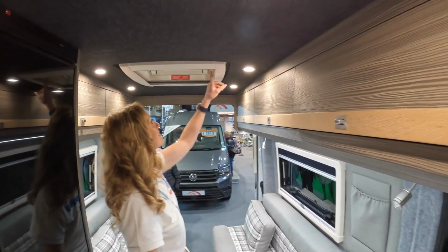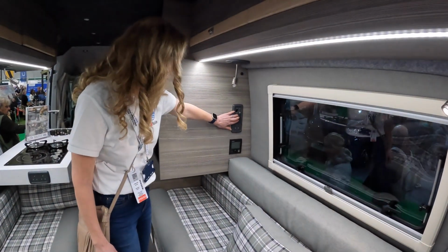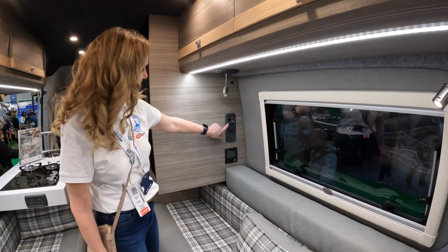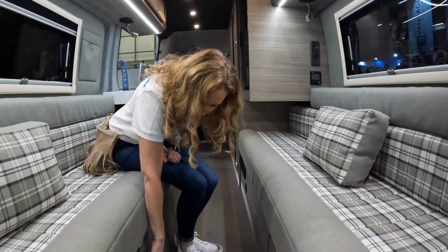We've got the lights as well in here to give the extra light. We've got the heating. Lighting. It's good, isn't it? They've got loads and loads of storage.